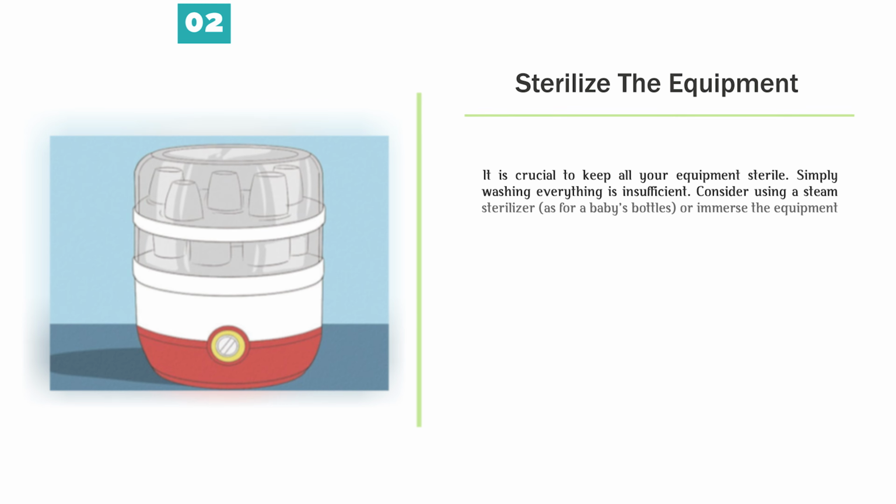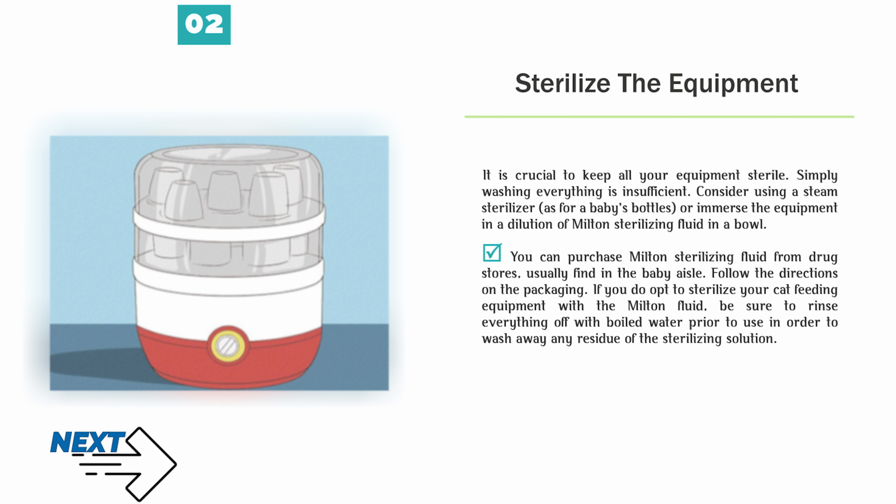Number 2. Sterilize the equipment. It is crucial to keep all your equipment sterile. Simply washing everything is insufficient.